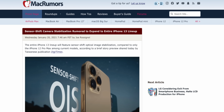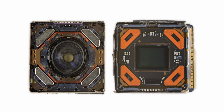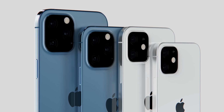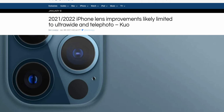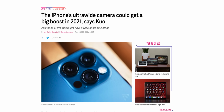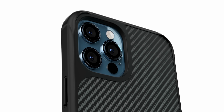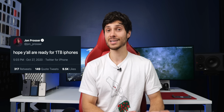DigiTimes also reports that sensor shift stabilization, that tech exclusive to the 12 Pro Max on the wide-angle lens, will be coming to the entire iPhone 13 lineup, likely to their wide-angle lenses. Ming-Chi Kuo, meanwhile, says there won't be any major changes coming to the standard wide lens on the iPhone 13 Pro models. It's a very vague report, but essentially most of the changes will be on the ultra-wide sensor, which he previously reported is getting autofocus, a 6-piece element lens, and an even larger aperture at 1.8 from the current 2.4.